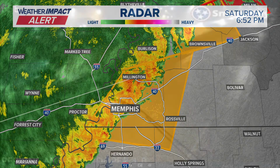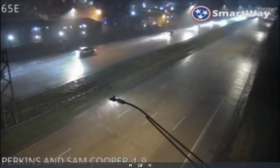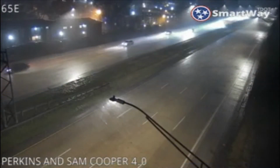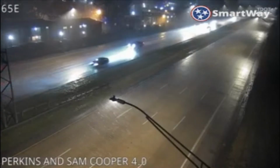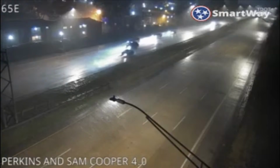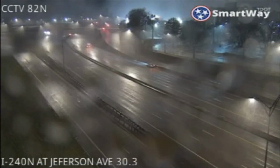Let's take a look out at Sam Cooper here. This is Perkins and Sam Cooper. Some pretty heavy rain coming down right there along Sam Cooper Boulevard. Of course, if you ever are caught out in a severe thunderstorm warning, if you feel the need to, you can always pull off to the side. Usually the winds can be felt pretty strongly, especially if you're in a high-profile vehicle. Let's take a look out on I-240, and this is at Jefferson Avenue. We also see a vehicle there that has pulled off to the side of the road with their hazard lights.